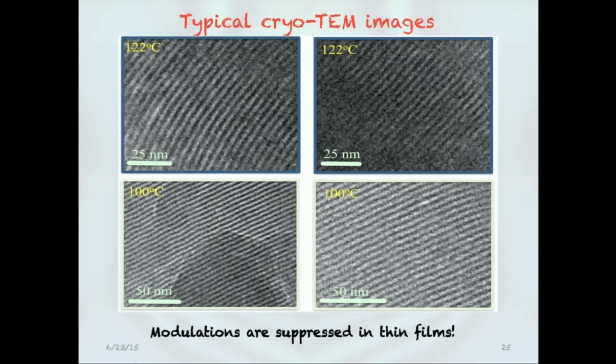So this indicates that this modulation exists only in bulk. TEM is done on a 100 nanometer film. So if you quench it close to a film surface, then the surface can unwind that modulation. So it's not very robust. It's a soft nanostructure. It's relatively easy to get rid of it. If you apply voltage, like a 10 volt per micron electric field, you also can unwind that. So you have a modulation, but the second modulation is not very robust.